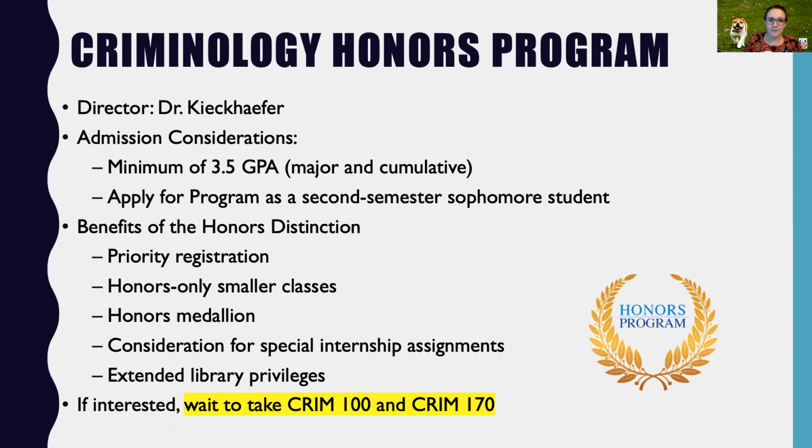What do you need to have? You need to have a minimum of 3.5 GPA, both major GPA and cumulative. And if you're not sure, you can check your degree progress report, and it'll tell you your major GPA, and it will of course tell you your overall GPA. And usually people apply as second semester sophomore students.